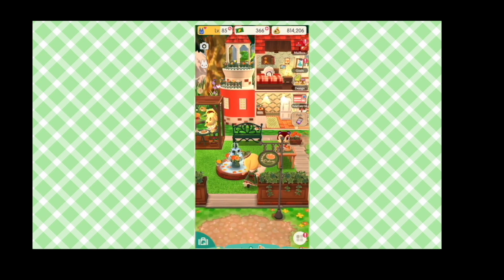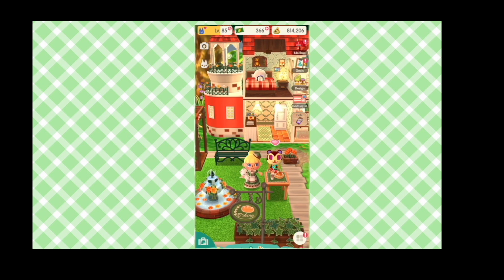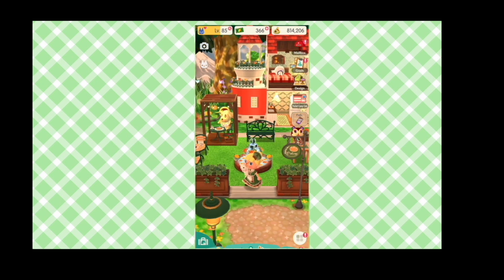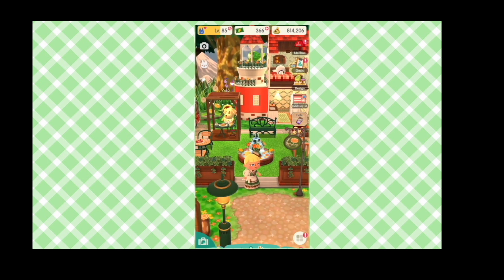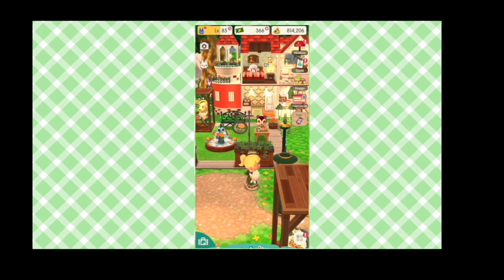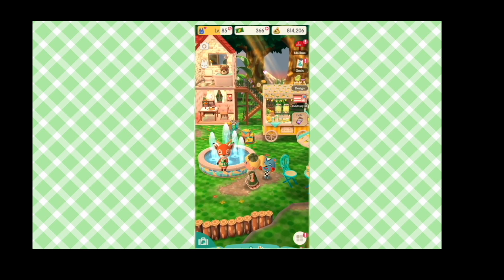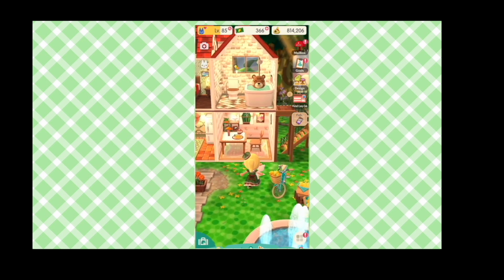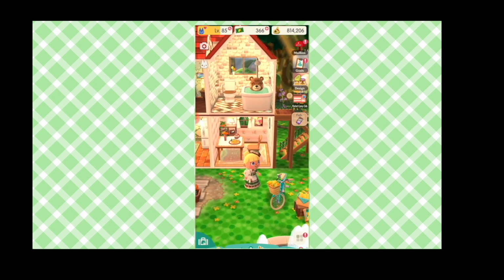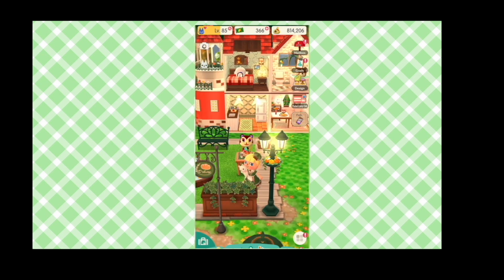Oh, and this table, that also came from Beau's Cookie, where Pecan is eating a tart or a croissant or something. And this sign right there, that also came from Beau's Cookie. Look at Filbert. Filbert's his name. He's shaking those maracas. Maple's taking a bath. Oh my gosh, I love that so much. So cute.